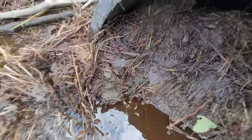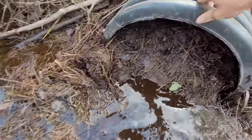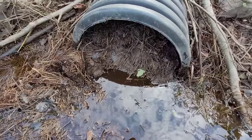Oh my gosh. Can't even attempt this one. I'm sure I can move this out of the way and get something, but look what we have inside. Can you see that? The clog goes almost all the way through it.